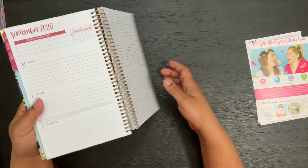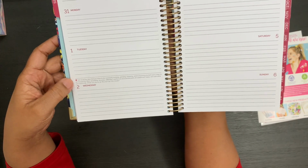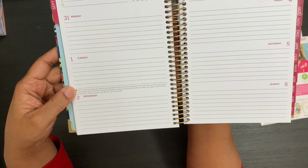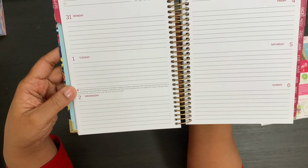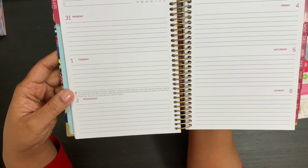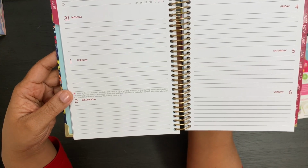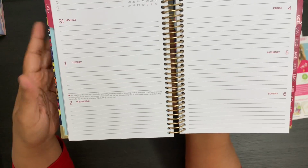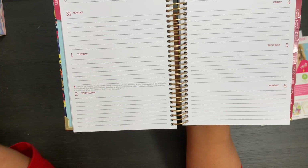to the next month. And then here we have another little quote: get rid of the idea that you have to be constantly working, grinding, stressing, and or burning yourself out in order to be successful. Rest, downtime, recovery, reflection, and fun are all essential parts of a balanced, happy, and ultimately successful life. What can you do to fill your cup this month? So this is going to be the focus for September.